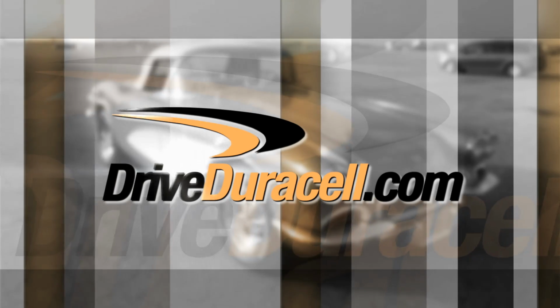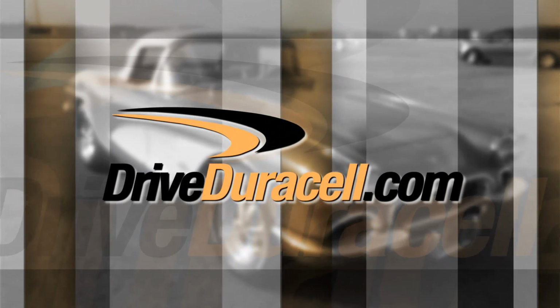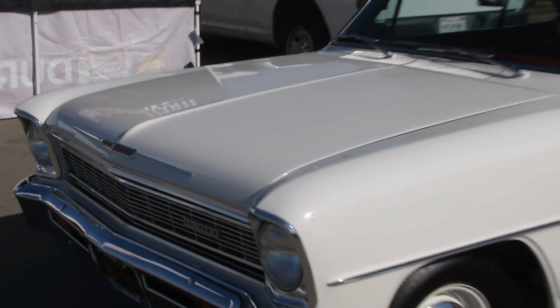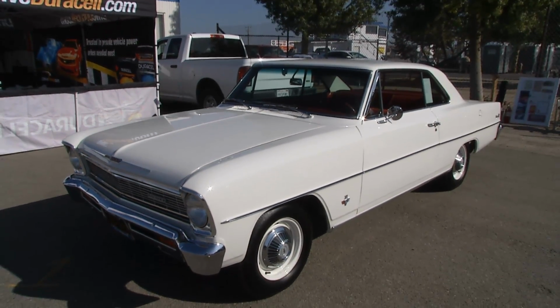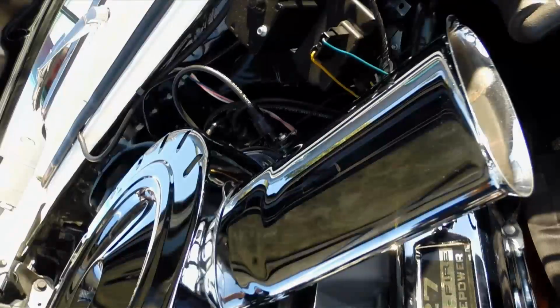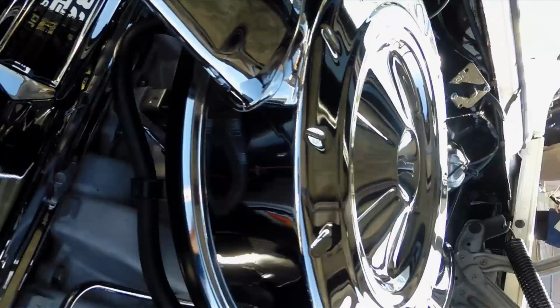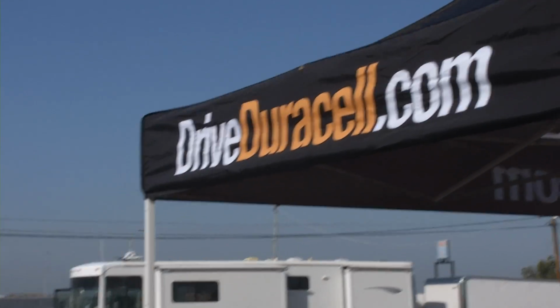This week's DriveDuracell.com award winner is a beautiful Ermine White 1966 Chevy II. A little bit more special than that, though, is we have Larry Board, the owner of the car here. Larry, what's the deal on this beautiful white Nova? Well, I got it as a two-owner car, and it has an original 52,000 miles on it. It's an L79, 327, 350 horse with 11-to-1 compression, and the car weighs about 2,800 pounds.